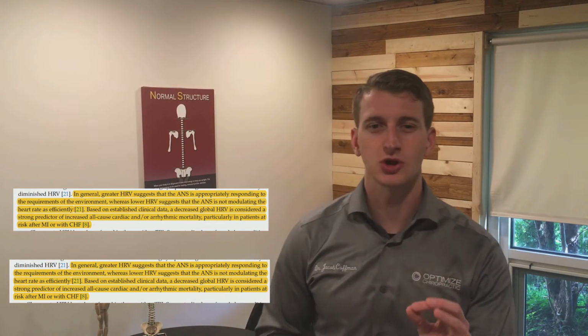Research is continuing to look at how decreased heart rate variability is associated with Alzheimer's, heart disease, schizophrenia, PTSD, cognitive function, headaches, trigeminal neuralgia, tinnitus, Meniere's, epilepsy, Parkinson's, and even more. If the body is not adapting, it can't function properly.